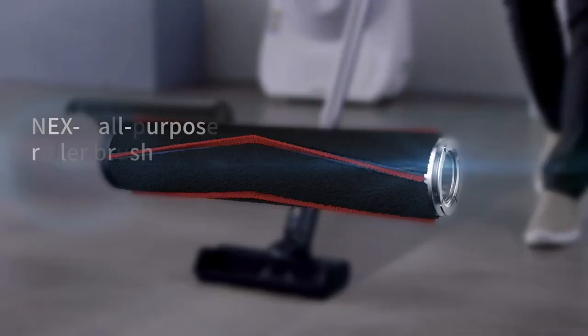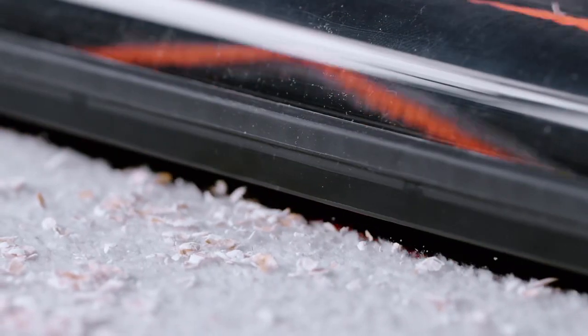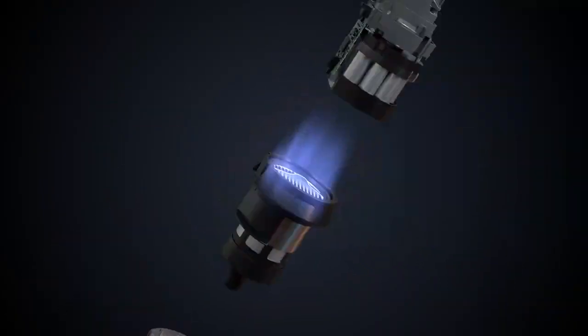The mighty NEX-V all-purpose roller brush. Never let tangled hair get in the way again. Easily clean your floor and carpets. Dual-purpose brush for greater convenience. With two-way sterilization and a dual filter system with 6 filtration layers, eliminate all traces of germs and dust.